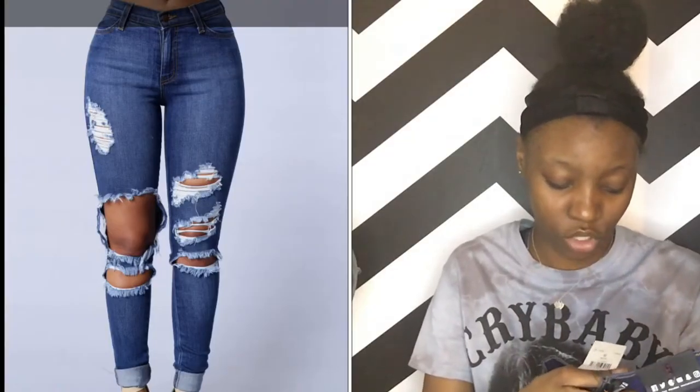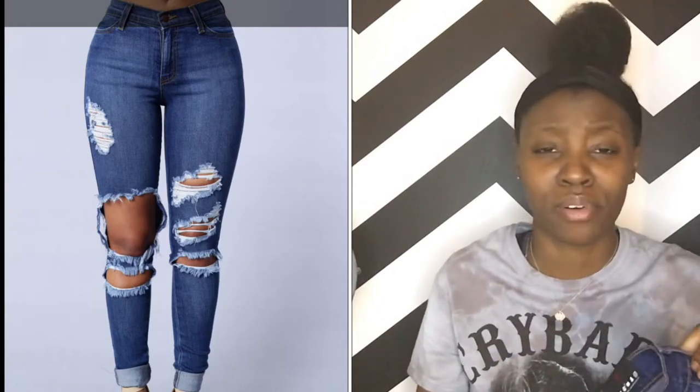Okay, all right. So, boom, I got these beach bum jeans. I've seen these everywhere. I'm pretty sure every mama has these jeans. The reason why I was a little thirsty to get them, because I was a little hesitant, is I saw they only had a size 5 left. Everything was sold out. I was like, you know what? It's fate. So I'm gonna just get it.